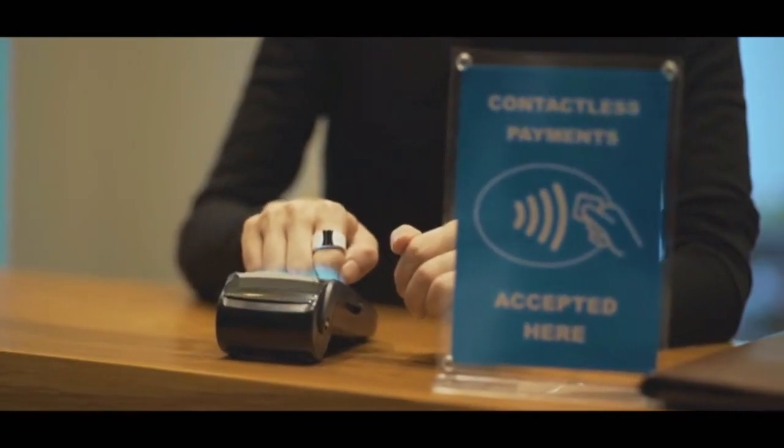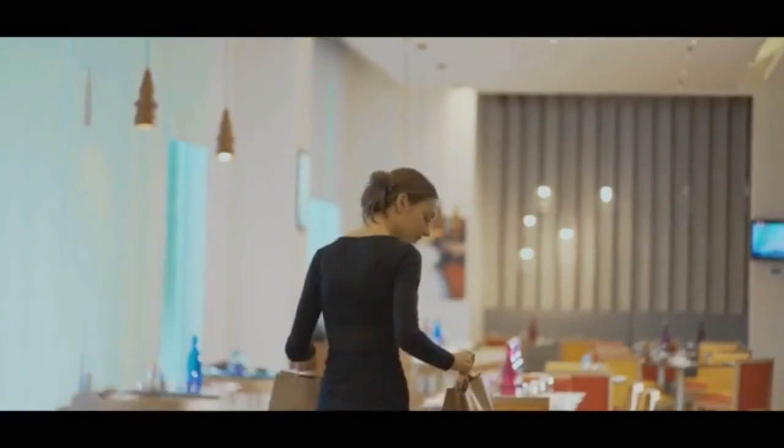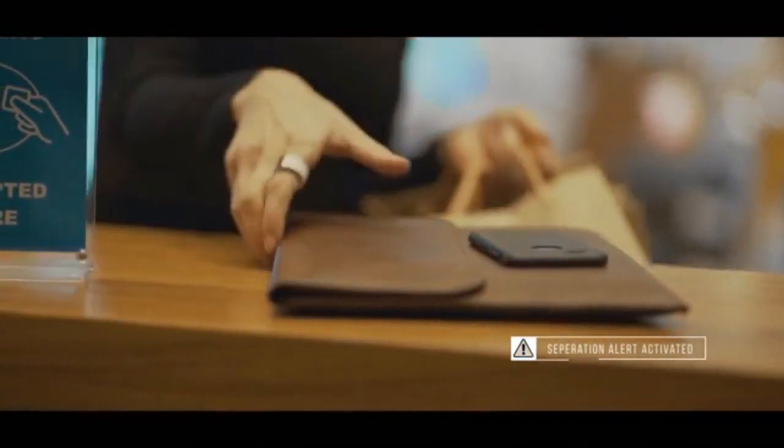The S-Ring allows you to pay for purchases with a mere tap. Use it wherever contactless payments are accepted. An automated alarm will remind you to pick up your mobile if you move away from it.